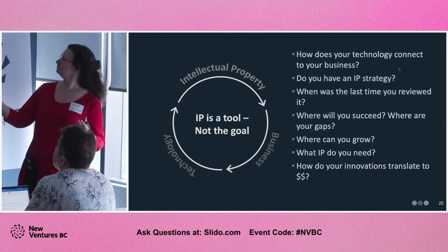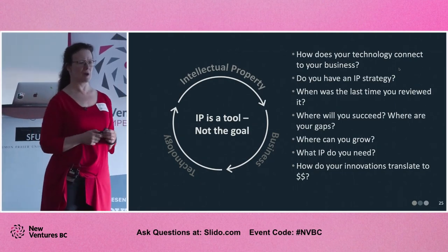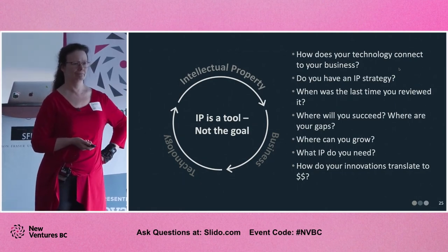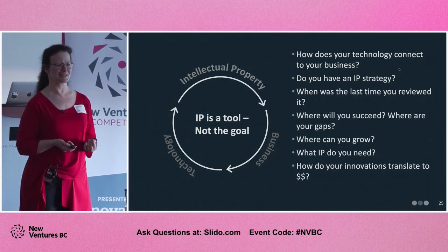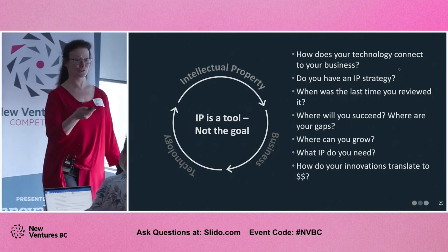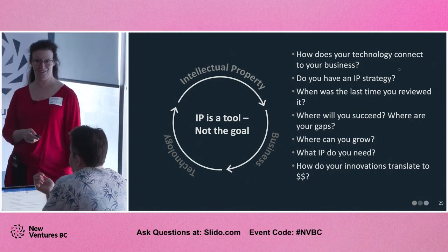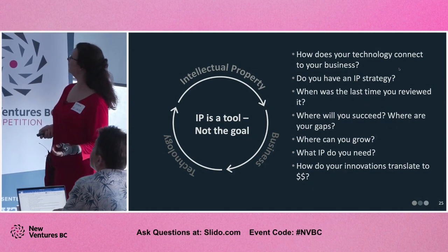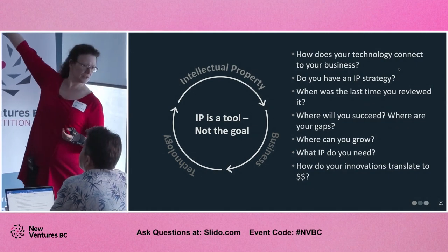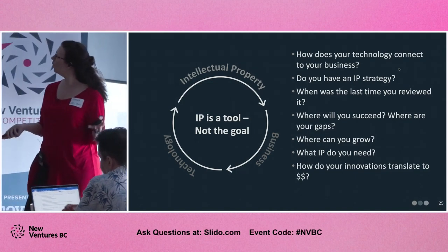An IP is a tool. I have heard many people say, oh, I've got, you know, 6 patents, so I'm good. No, you've got a bundle of assets that's going to cost you $250,000 a year in a couple of years. What are they doing for you? How are they earning their keep if they're costing you $250,000 a year? That's a really big question. What is your plan? Do you have an IP strategy? Magic words up there. How do you connect your tech to your business? Where are you going to see them?